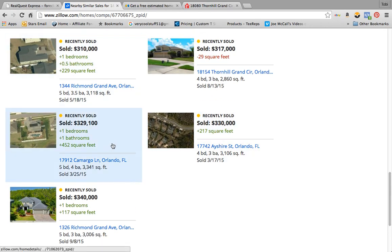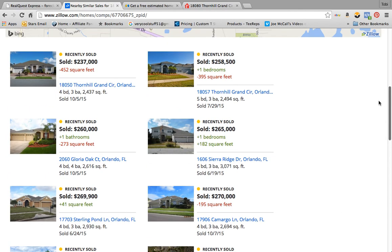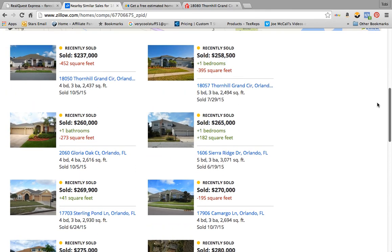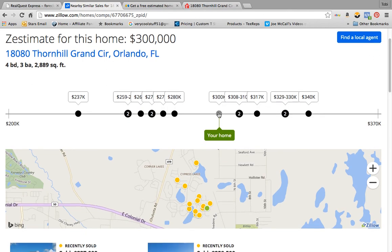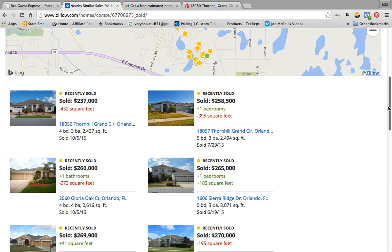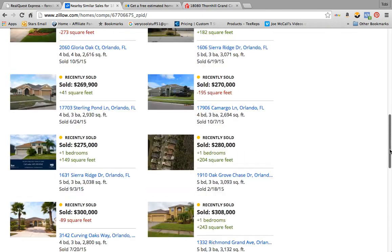Like I wouldn't use this one because it's a little bit bigger in square footage, and it has 5 bedrooms, 4 baths, so that's why it sold for more. This one is 4 bedrooms, 3 baths, 2,800 square feet. So this one is good because it's very similar. So 317. What you want to do is use like 3 to 5 comps and get an average of what the property is worth. So it comes down to around 300. So the property would be worth 300 or so, or like 285, 290 around there.